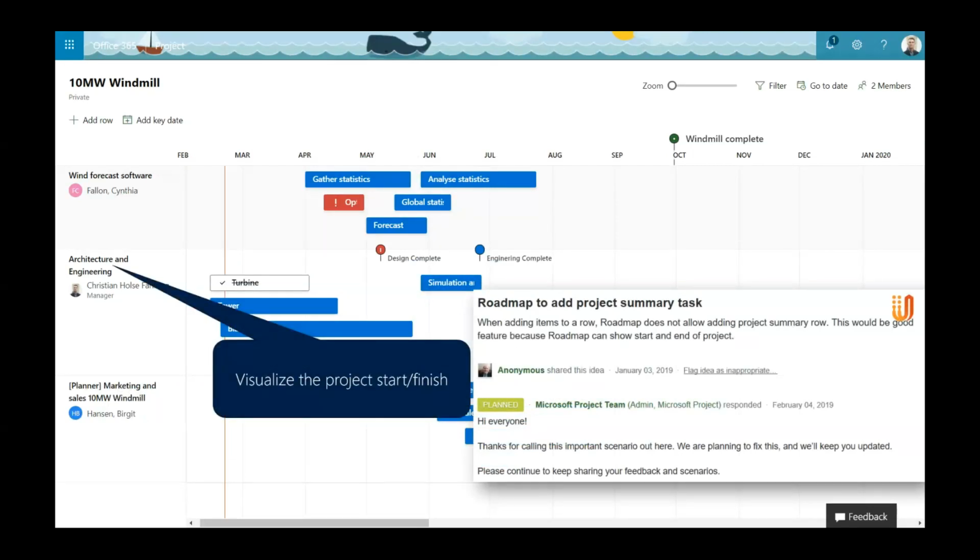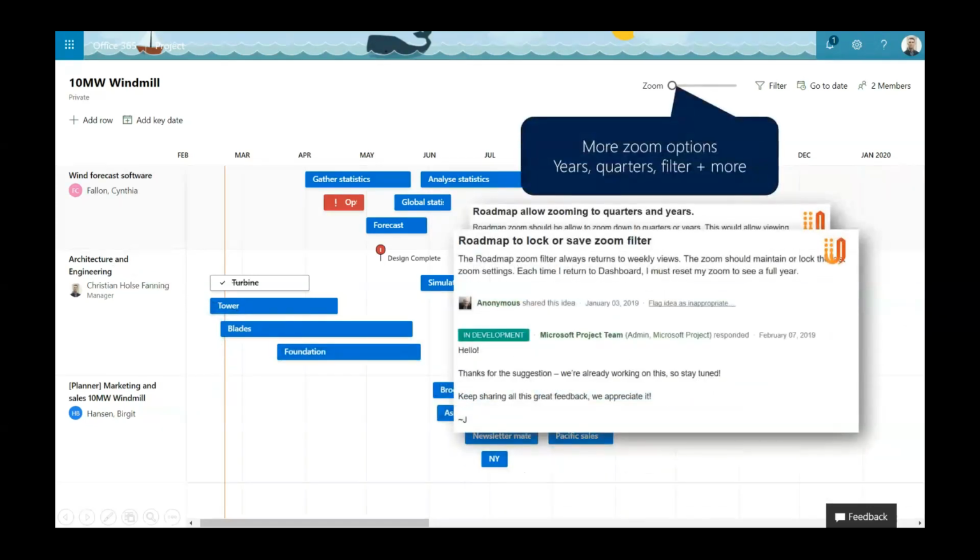Then we have the project start and finish date here. So instead of looking at all the tasks within the project, sometimes you just want to follow the overall start and finish of the project online project, and we can include that in here, or at least it's planned to be included, so that we can have the project summary task displayed in here.